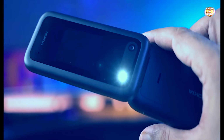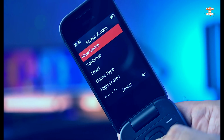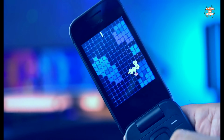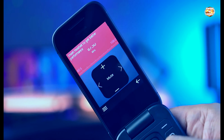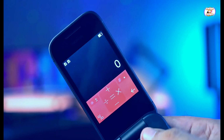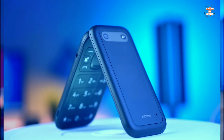Don't expect Instagram-worthy pics. But hey, there's a flashlight, FM radio, Snake Game, the OG time killer, and a decent speaker with those classic Nokia ringtones. Build quality feels solid. Buttons are backlit and tactile. All that nostalgic goodness. Battery life? Pretty decent for a feature phone.